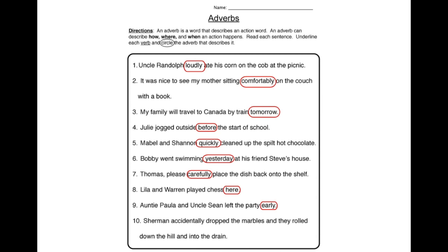Number 10 is Sherman accidentally dropped the marbles and they rolled down the hill into the drain. This is a really long sentence, but let's take a look here. Sherman accidentally dropped the marbles and they rolled down the hill into the drain. There's a couple of verbs here. First, I see dropped. Sherman accidentally dropped and they rolled down the hill.